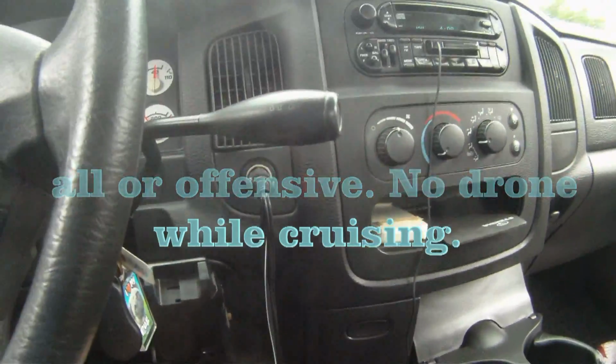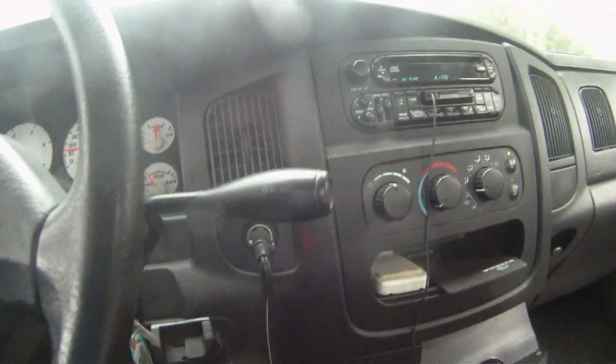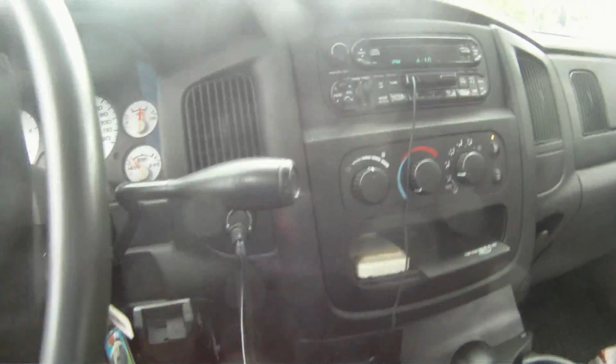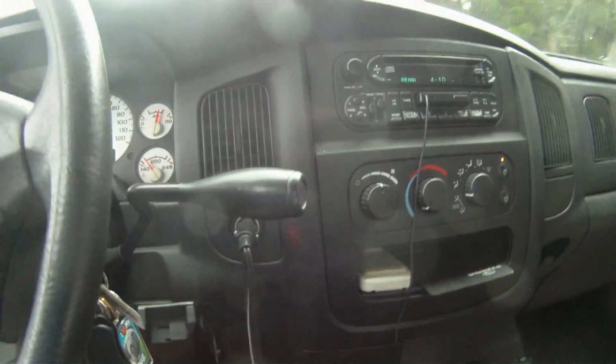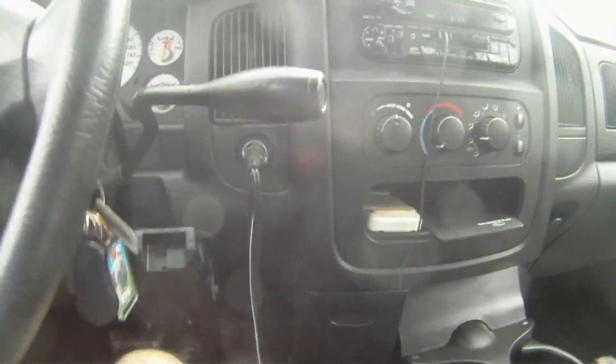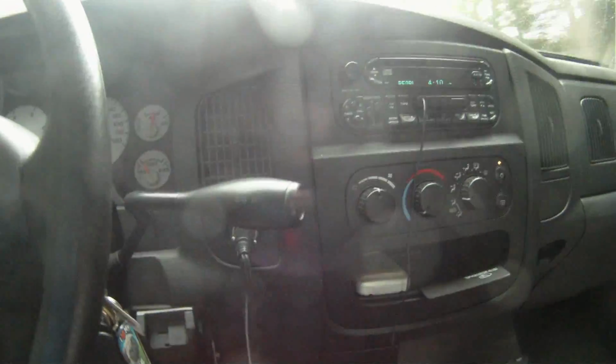So for being a straight pipe, I guess since it's such a long bed, the exhaust tip is way in the back. The sound is not that bad at all, only when you really get on it. Let's put the windows down. Windows up, you hardly notice it. Sounds like a typical Performix exhaust.